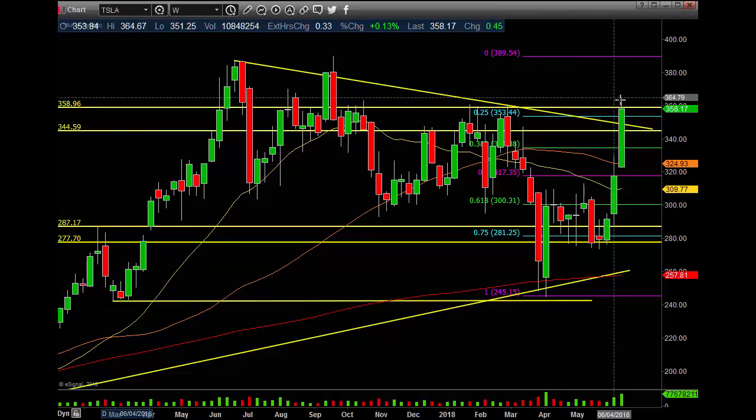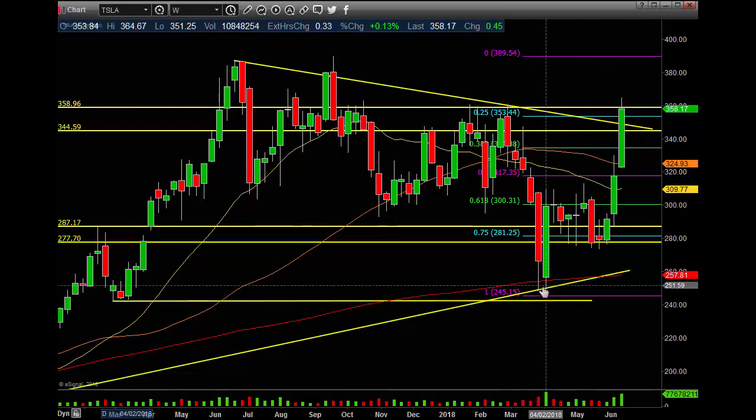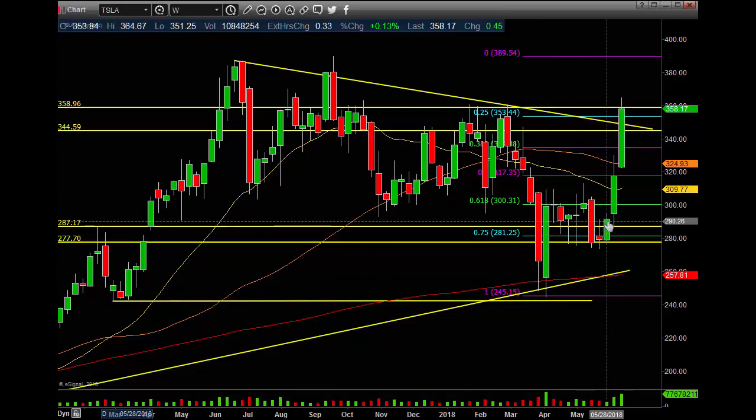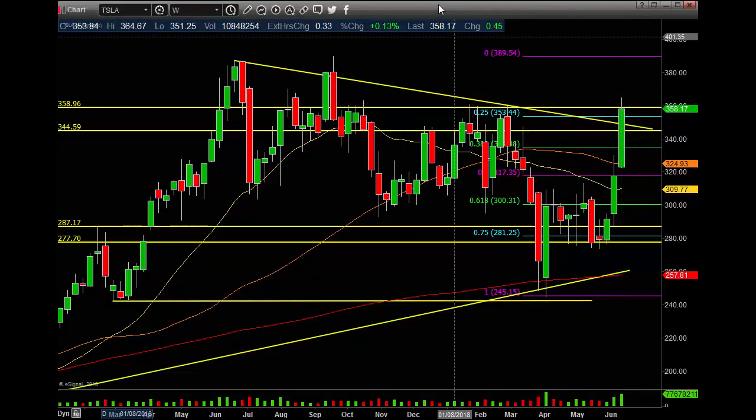So we called this one off a head and shoulder breakdown. That was an excellent trade. And then we put calls on this move here. Haven't done much with Tesla. We do have a short call position out now. We'll see how that works. So we're in the money. I think we're in the money. I'd have to look at that. And a lot of stuff going on.